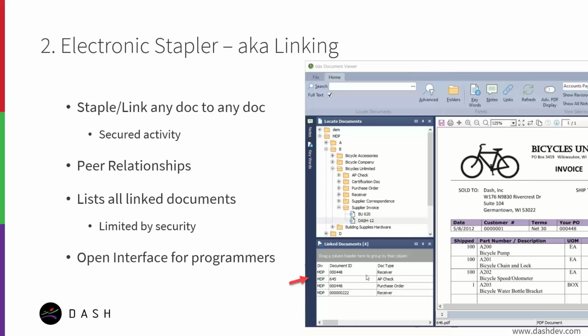The list is also limited by security. So if for some reason I didn't have access to AP checks in my example here, I would not see AP check on that list of linked documents to tempt me to go poking around in places that don't belong. Now we've also left this open for programmers to build those links as well. So the interface is open there.